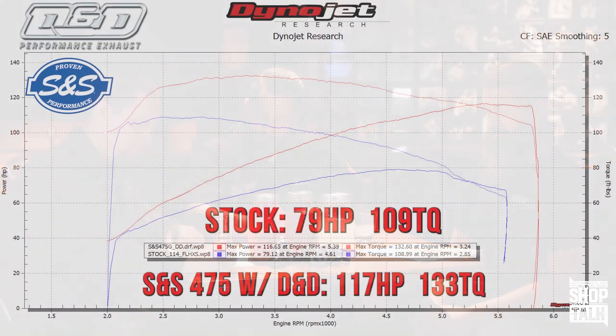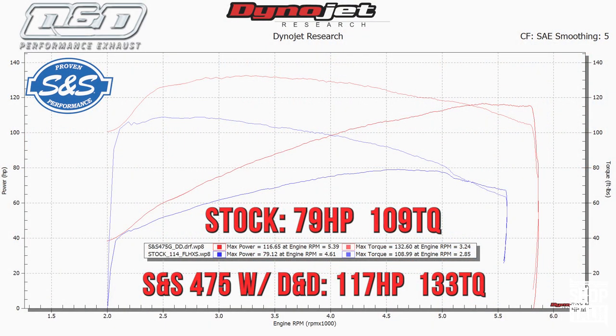First up, the first one we ran was the S&S 475 gear drive on a D&D. Yep. And I'll tell you what, man, it's got great mid-range pull.